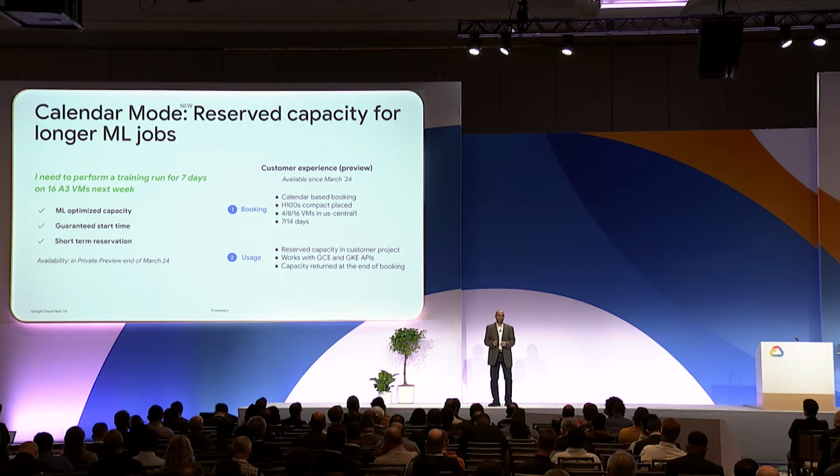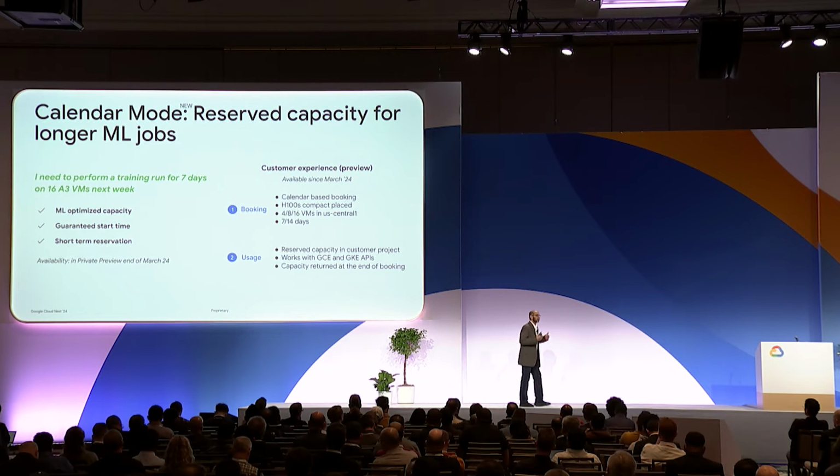Both in Flex Start and in calendar mode, the big advantage is you only pay for what you use. In Flex Start mode, for instance, if you come in and say, my job is going to be running for 20 hours, and it needs 16 H100 GPUs, and I'm going to put that request in for a region of your choice. The system takes it in, runs it, and let's say your model ends up finishing its training in 18 hours, or less than what you'd originally intended for. You simply terminate those VMs at the end of your training job, and that's all you pay for.